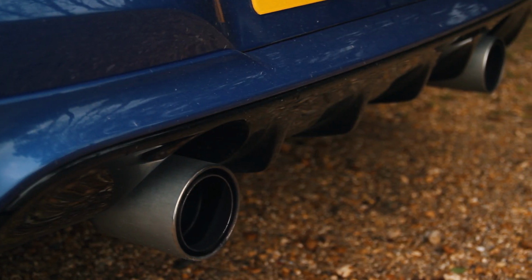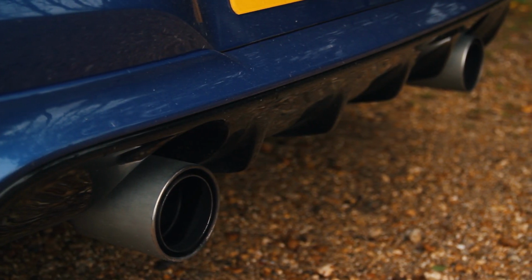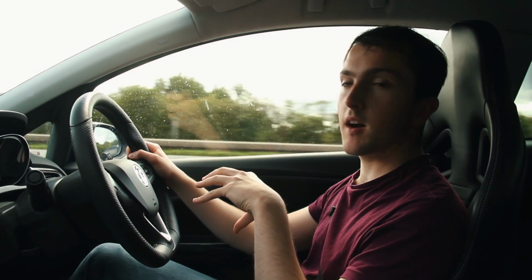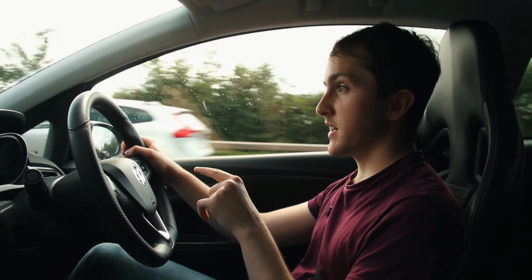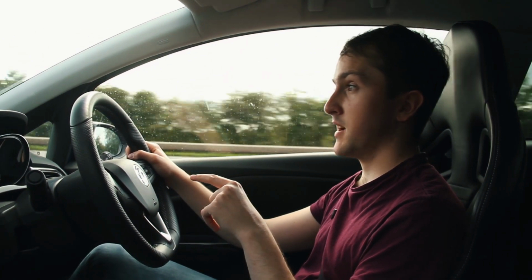It sounds pretty good as well. It's got a Remus exhaust system and it just burbles nicely at idle when you've just turned the car on. Not so sure the engine sounds particularly nice at high revs because it sounds strained, but the exhaust definitely does.